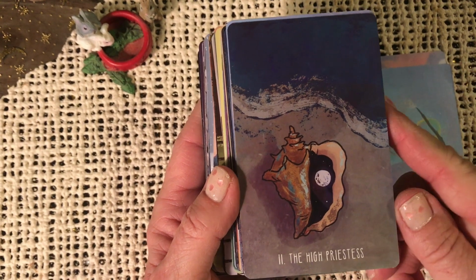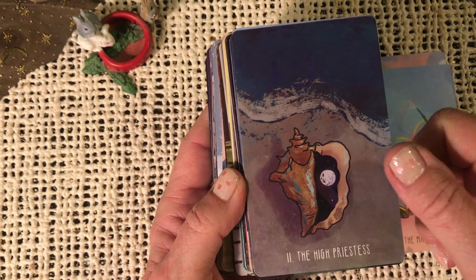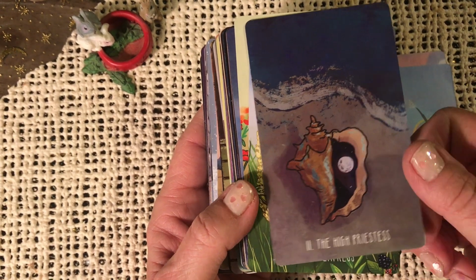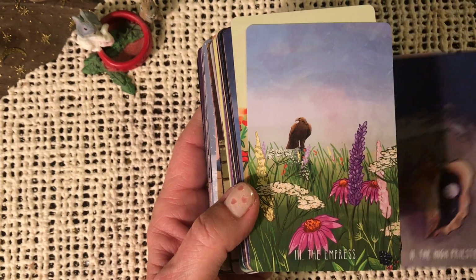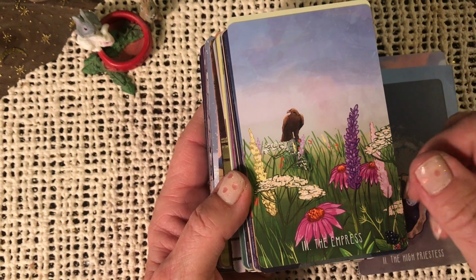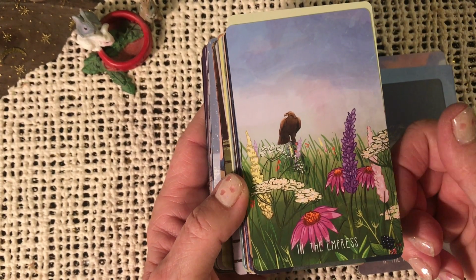This is such a beautiful High Priestess. Look at that. You're seeing the pearl of wisdom there. And we've got the water element for mystery and intuition. Lovely. I love the conch shell. The Empress. You're in nature, enjoying the fruits of the earth, the beautiful springtime flowers. Really like that.